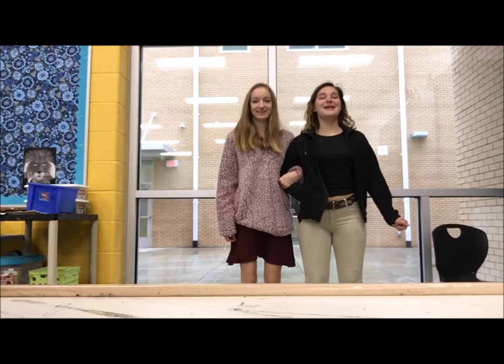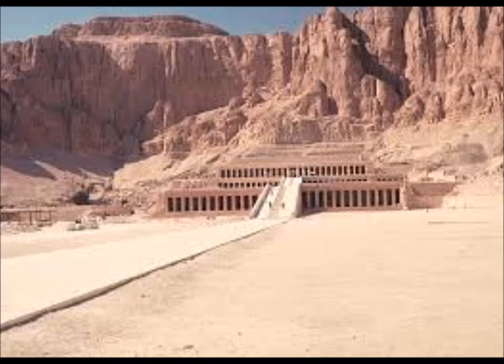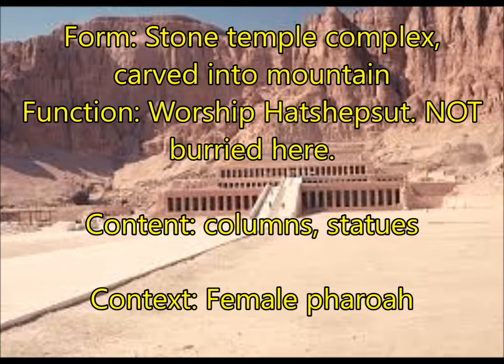And here we have the mortuary temple of Hatshepsut. Remember that Hatshepsut was the only really important female pharaoh that we know about. And so she crowned herself pharaoh and wore the headdress and the beard just as if she was a male ruler. For form, this temple is carved into the side of a mountain, which means that the further inside the temple you go, the smaller the spaces get and the darker those spaces are going to get, which signify the idea of sacred space. This was a temple meant to worship Hatshepsut.